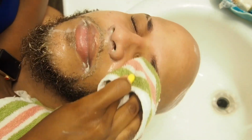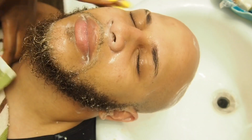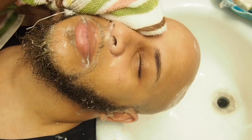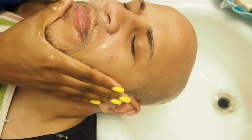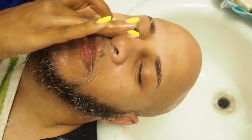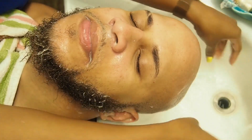Guys, males have just as much complex and compound issues with their skin as females do. In my females video, I wasn't able to get more of a close-up representation of exfoliation and the mask benefits for the skin. But as you can see, there is not much of a difference in what I do for me as a female and what I do for a male.